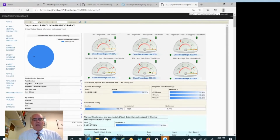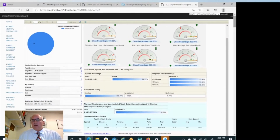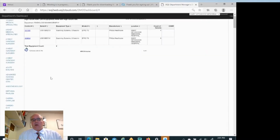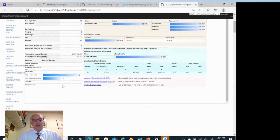Okay, now we're back. We're going to talk a little bit about some of the other visibility things. So here down at the bottom of the dashboard, we get different things about devices, the count of devices in the category. So how many high failure rate devices do we have? I can actually click on that bar. We can go in there and we can see what machines and what the count of failures were. We could actually click on those and go in and see the history of those if we wanted to. For time's sake, I'm just going to go back so we can continue to get through this.